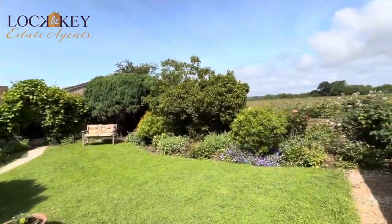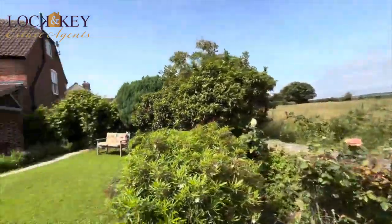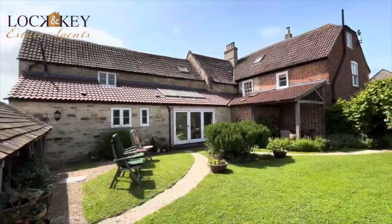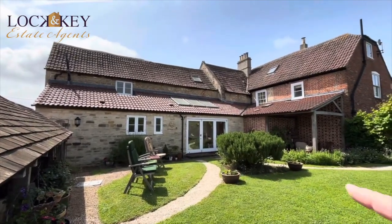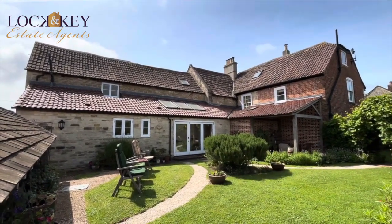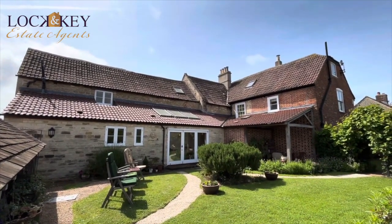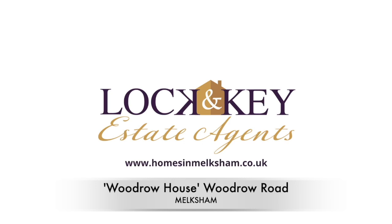Before we do anything else, and just to get a sense of the feel and grandeur of this property, as we just look at the rear of it as well. And that was an addition because they've added this in, so we've called that garden room stroke conservatory. But we're going to go through that door, and we're now going to take a good look around Woodrow House.